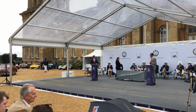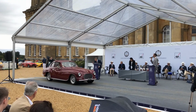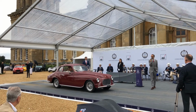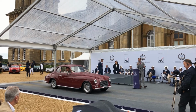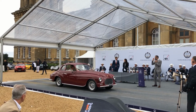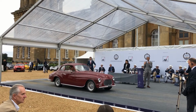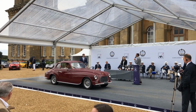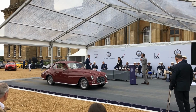Passione Ferrari. Ferrari 166 Inter Coupe. This is known to be the oldest Ferrari in the UK. This is, again, another Touring design. We saw the 166 which was the sporty version. This is the 166 Inter, which was the gentleman's GT, with more space in the cabin. This is a 1949 car, sold new in July 1949, so really one of the very first Ferraris. Chassis number 17, so one of the first 10 road cars ever built.